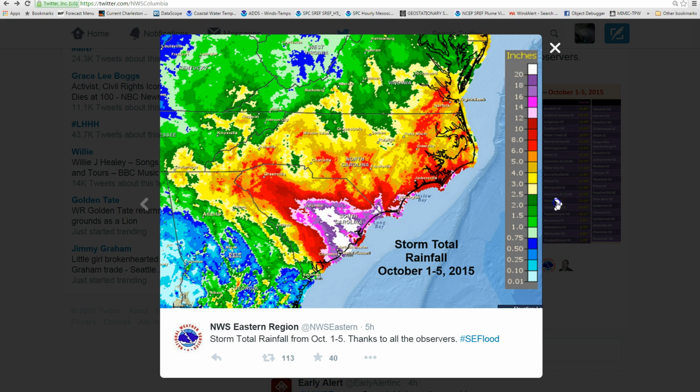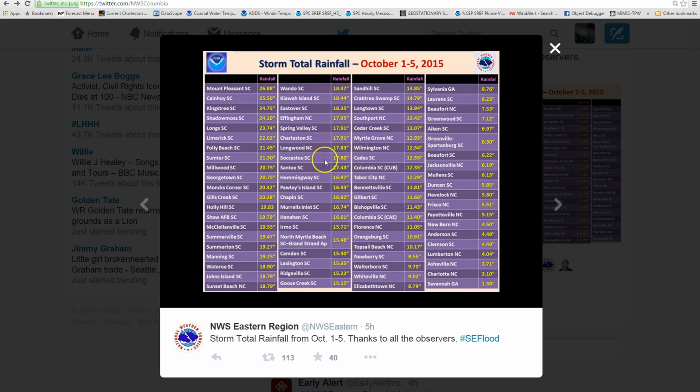If we look at the storm rainfall totals, here's some of the large totals that we have. Mount Pleasant saw 26.88 inches. Wando, South Carolina, 18.47. Cainhoy, 25.50. These areas are all close together: Mount Pleasant, Cainhoy, and Wando. If you look at it on an overhead map, they're all kind of close together in the vicinity of each other. But you can see what difference distance makes. From Wando to Mount Pleasant, you had almost a 10-inch difference.